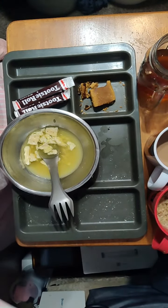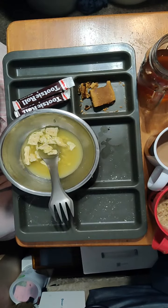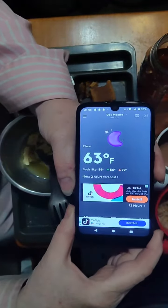Yeah, it did not get as warm today as we thought. It was in the forecast. It got up to 72 here. I'm waiting on this weather app to load up on my, I call it my backup. It is 63 here.